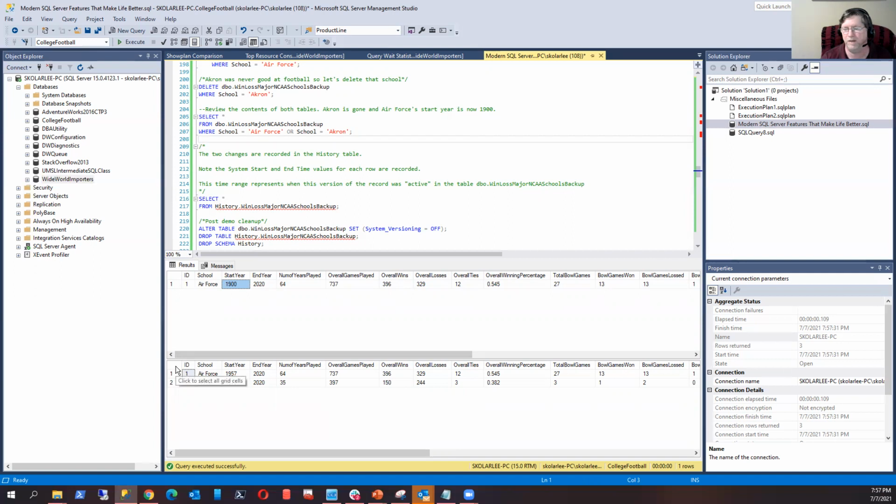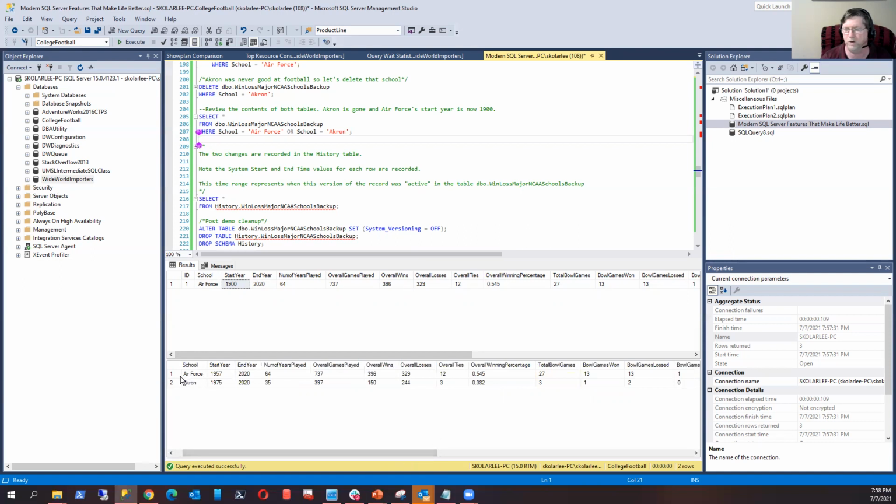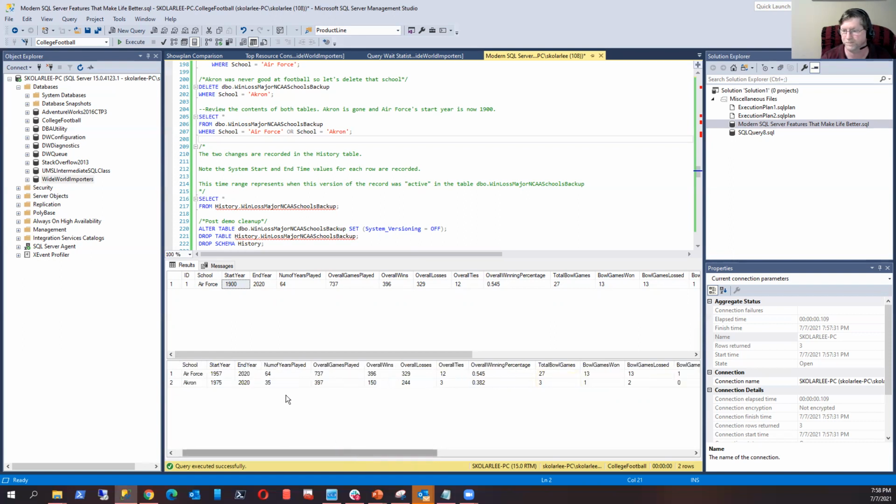Down here in the temporal table, or I'm sorry, the history table, system version table, we have Akron. Here's our start year of 1957 that we changed. If you scroll all the way to the right, you can see a system start time and a system end time. This represents the time range for which this particular version of the row existed. And here you also have Akron. So these values will show you when this particular row existed in the data set at all.